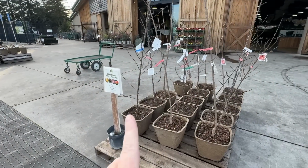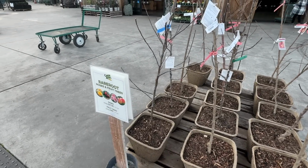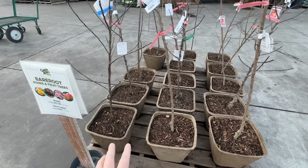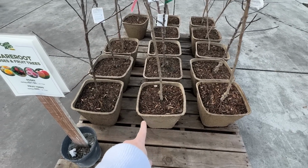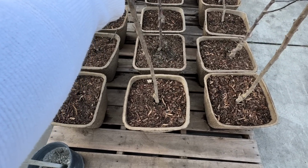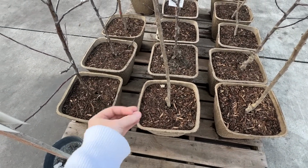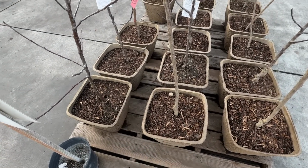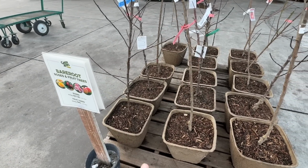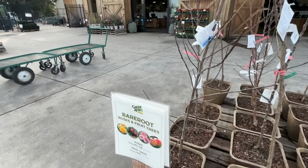So you can see they have their bare root roses and fruit trees front and center because it is time. If you are planning to plant fruit trees or roses, I highly recommend you get them bare root. And this is actually what bare root looks like. They're just potted up so that they can last at the garden center for a little bit longer. But these are technically bare root. So these came as sticks with roots to the garden center and then they just potted them up in these peat pots. They're so much better to plant bare root at this time of year than later because they're going to wake up in their own home. And you can see they're definitely pushing it.